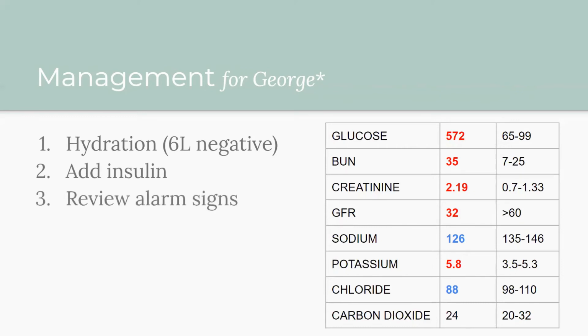Number 3, I'm going to review the alarm signs for him. So what are the signs and symptoms that he's not getting better? One, checking his blood sugar and it's not going down, it's going up again. Does he have any of those neurological signs like confusion or lethargy or mental status changes? He just doesn't feel like himself. He should definitely go to the ER. Again, checking his blood sugars at home.